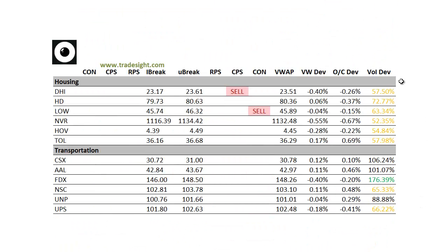Finally, the housing names theme here is very, very light volume. We've got a downside CPS in DHI, and also one in Lowe's, LOW. FedEx, after earnings a couple days ago, is still following through with volume. That one's pretty strong still.